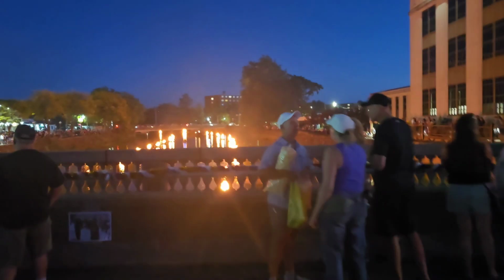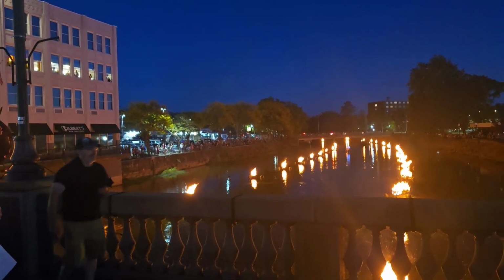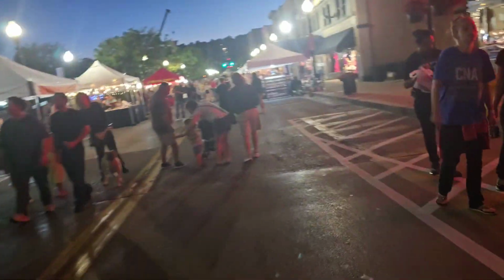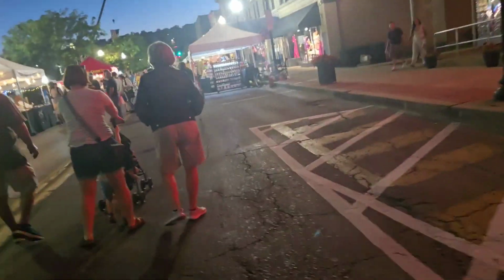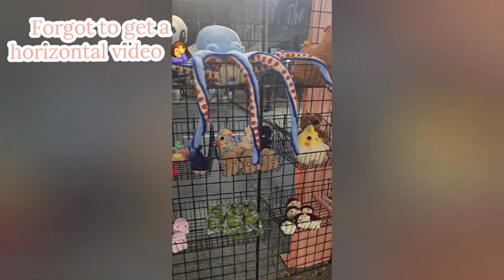Sorry for the glare, walking in the dark and not sunshine. Oh wow. Okay. Very cool. I know I'm really only giving you a snippet of what this event is about, but this is the draw. Musicians and lighting the water on fire essentially. They have pillars and piers lining the river and they light them up. Just wanted to update, showing what I have left.